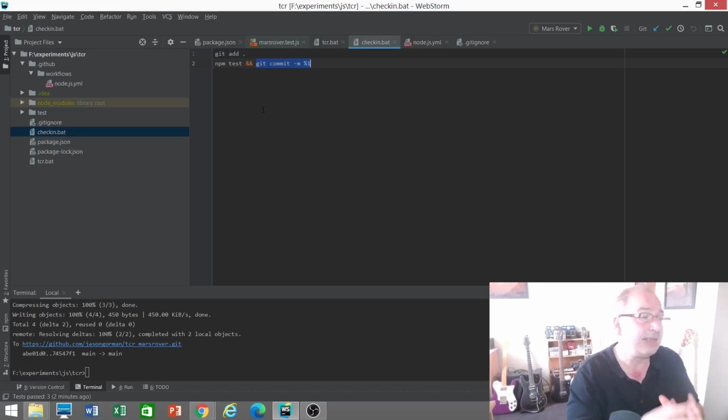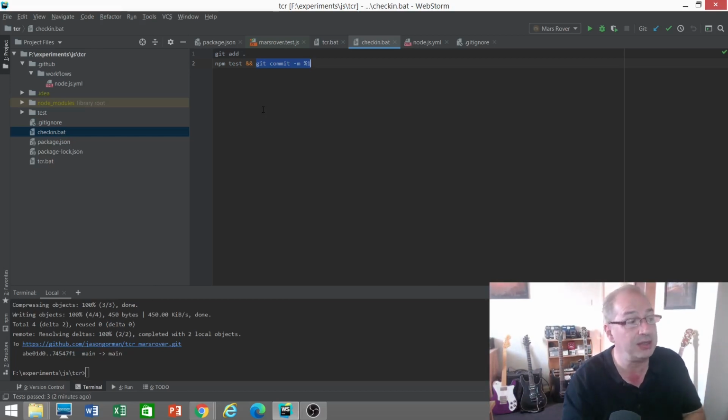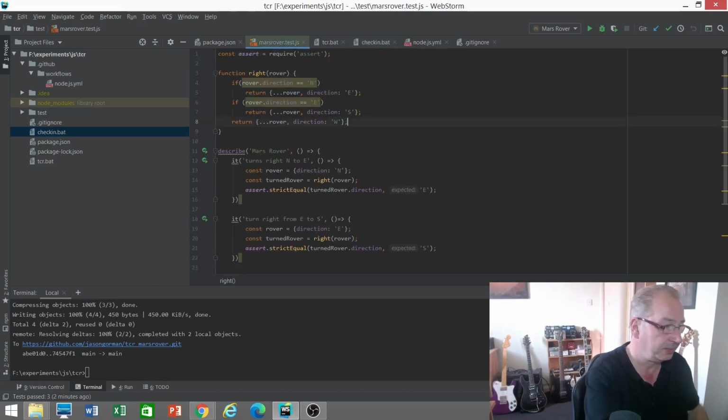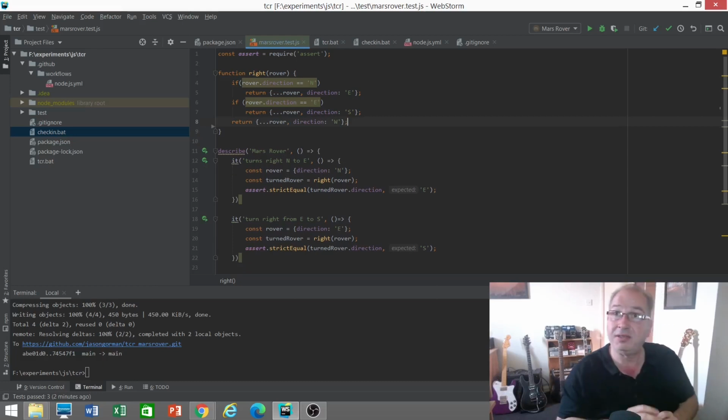It will attempt to run the tests first, and only if the tests complete with a return code of 0 of success will it then attempt to commit it. If the tests fail for any reason, it won't attempt to commit it. So let's do a clean check-in first of all. Let's change something. So now my code is dirty. I've edited the code and I've not run the tests.